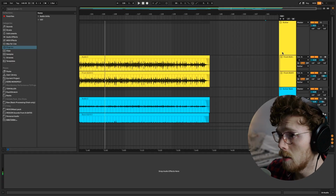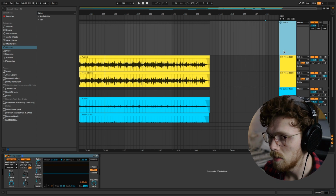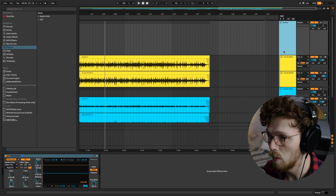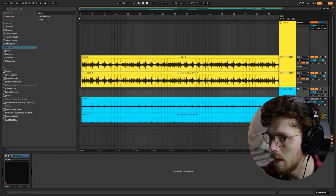Let's start with the acoustic guitars, because I think that's where this mic kind of shined the most. That was the most effective use of this mic's features. So the yellow is the front of the OC818. It's the main capsule cardioid direction. The back is the back of the capsule. So let's hear just the front, and then I'll add in the back.